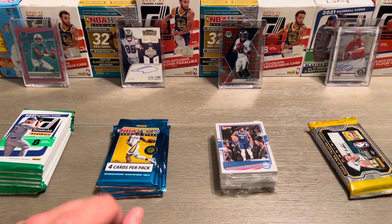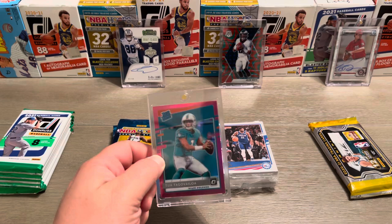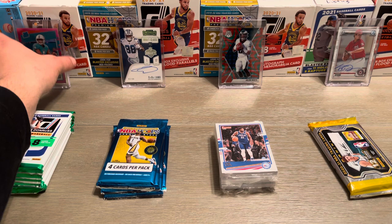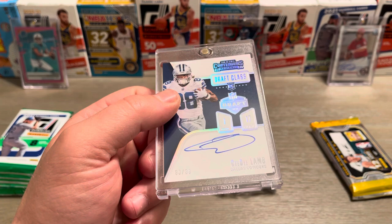We have the Tua pink guy in the back. I actually pulled this out of Optic Retail. This is a sick card. I love this card. Also have this one, got out of a box break. The CeeDee Lamb on card auto out of 88. Dope card.